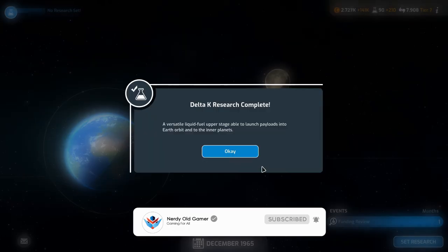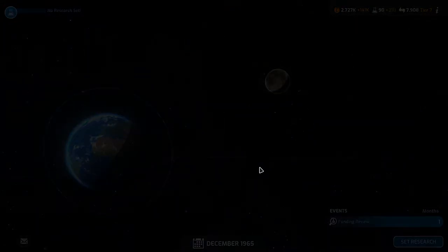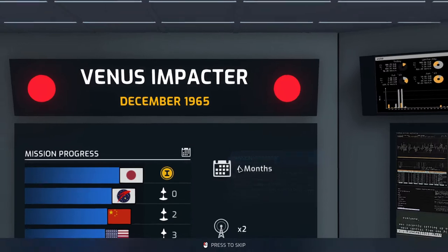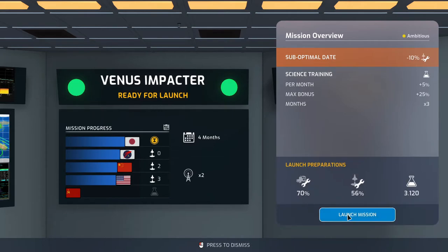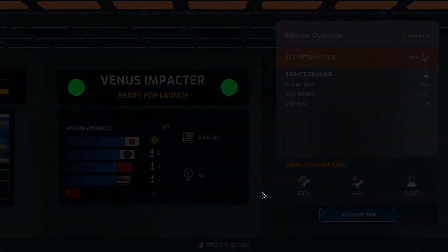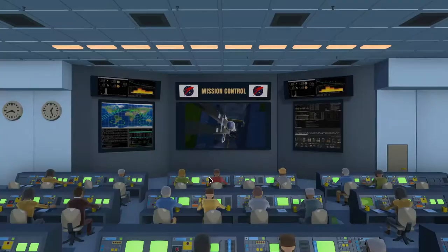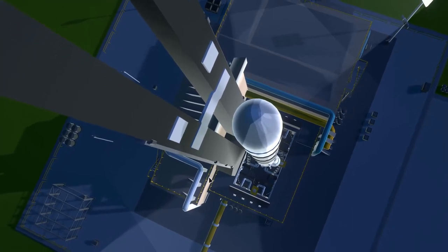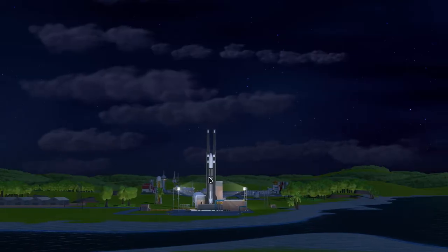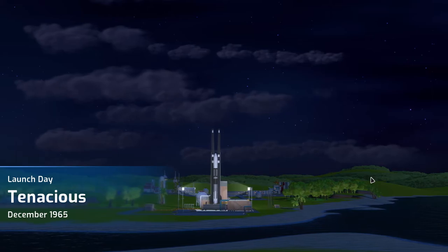Alright, next month. Delta K research complete. Venus Impactor is ready for launch. Okay. Look at all that science. Oh. The weather is looking okay, even though we are in a suboptimal launch window. Come on.